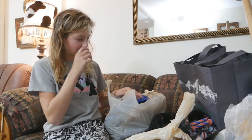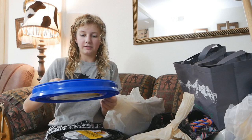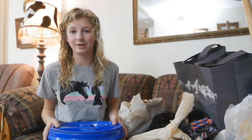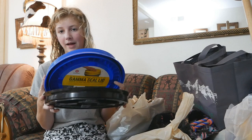It's so much fun. Okay, so next is Murdoch's. So my mom got these two bucket lids. So you put it on the bucket and then you just have to twist it to open it instead of having to pry it off and have that much struggle. So you just have to twist them off. You got two of them, a black one and a blue one.